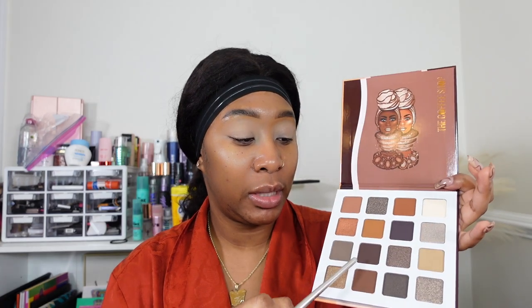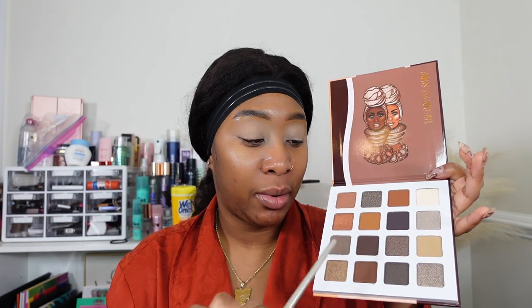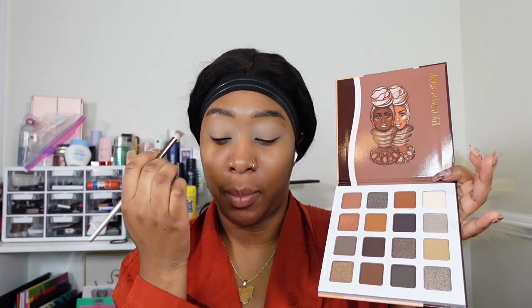I'm gonna take this fluffy small brush and I'm trying to decide between these two browns. I think I wanna go in with this darkest one first. No, I think I'm gonna go in this one first, and if I feel like I need to go darker, then I'll go into that one. But I'm gonna take this dark brown shade and put that all over my lid space.